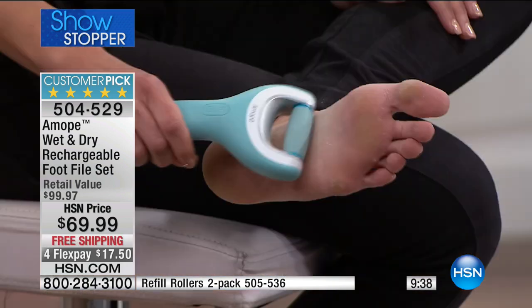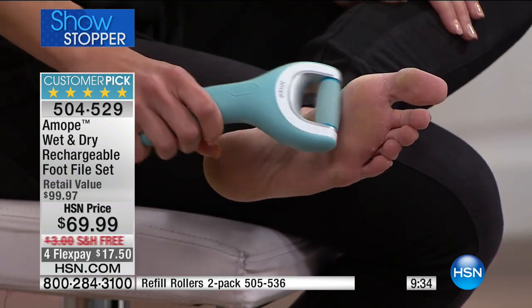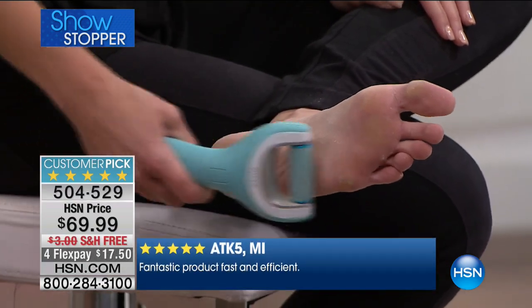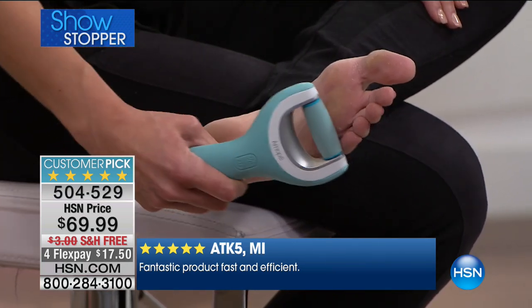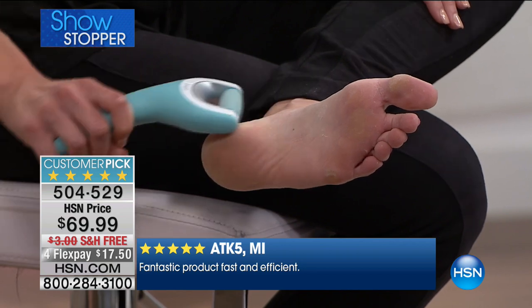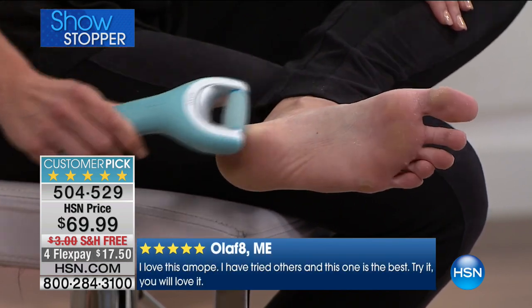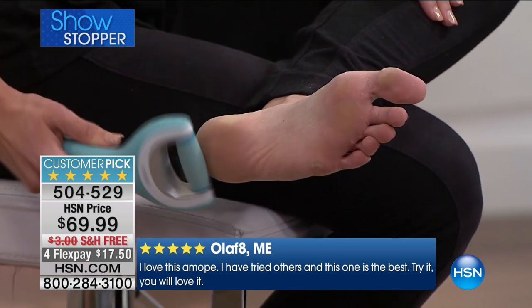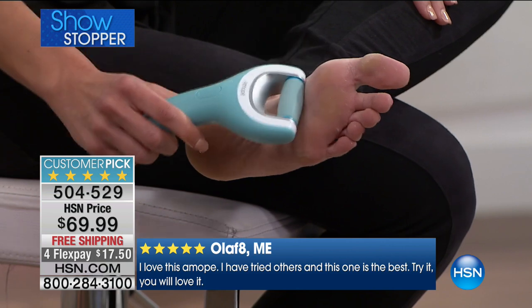Hey, she's wearing black pants and some of the dust is getting a little bit on the top of her black pants. You know what it looks like? A construction site. You ever go to a construction site where somebody's doing drywall and you look at all this dust in the air? That's what happens on your feet because it's this fine powdery dust that sprays all over. It's like the most satisfying 10 minutes I've spent in the last 15 years. I absolutely love this product.